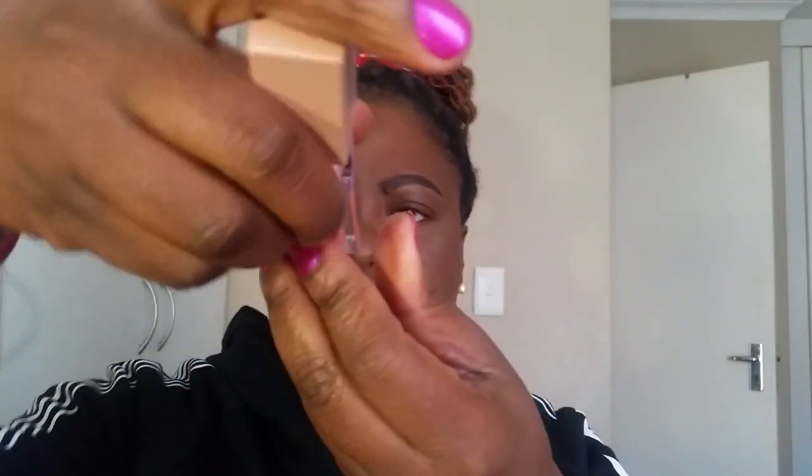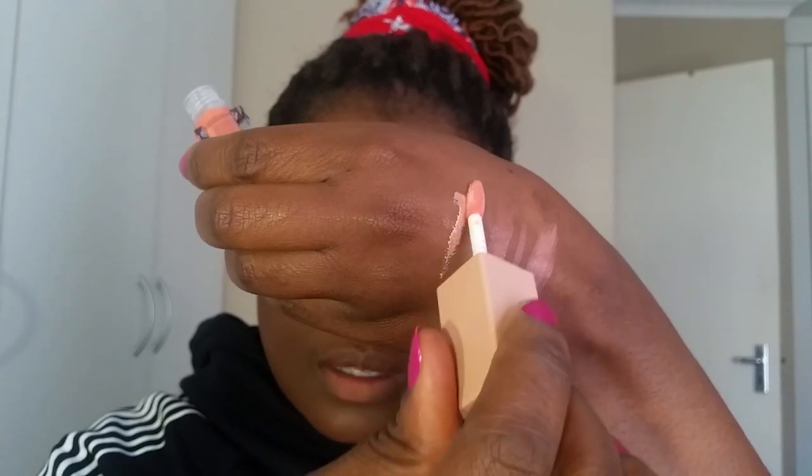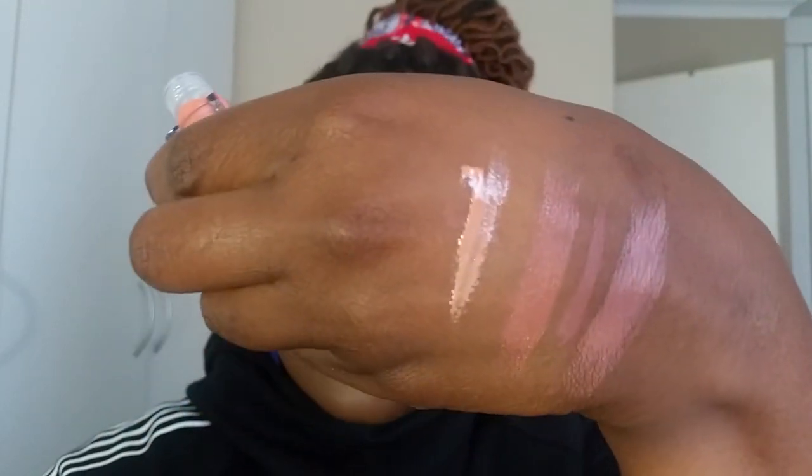But the gloss, what do they call it? Here is the gloss. It's a clear gloss. I'm just going to swatch it here. It's very creamy and moisturizing. I haven't really applied it, but I assume it's very light as well. So I guess you can put this on top of any lipstick that you'll be wearing, or you can just wear it on its own with a little bit of a brown or any color lip liner that you want. Because as the day goes, obviously the two colors will blend and it will give you a different shade.